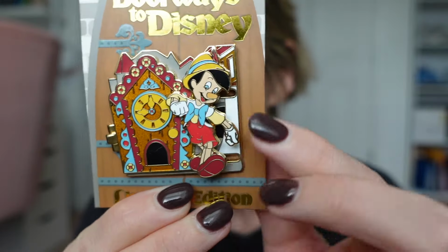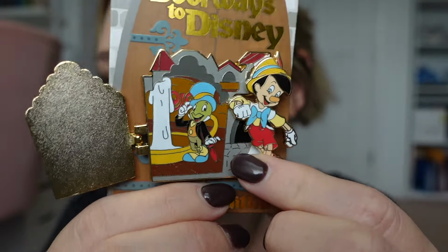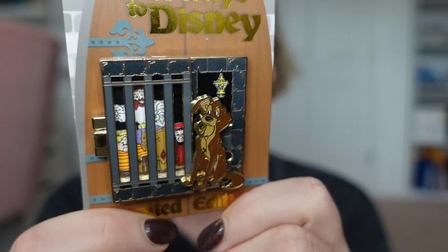The next one I'm pulling up is Pinocchio. This one's so colorful and cute. He slides very well, honestly. Behind the door, we have Jiminy Cricket, and it looks like a candle. Yeah, it's a little candle back there. Really cute. The next one is Pirates of the Caribbean.